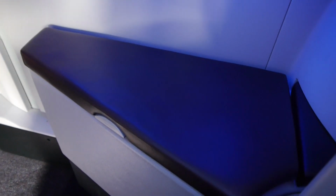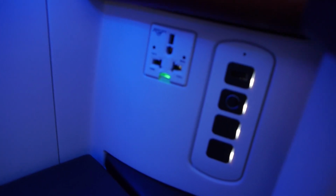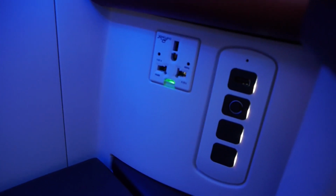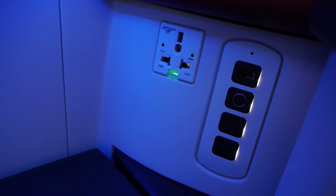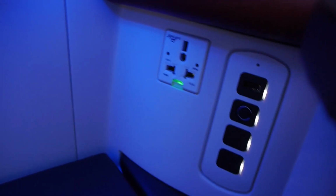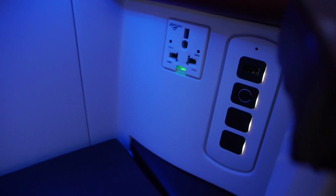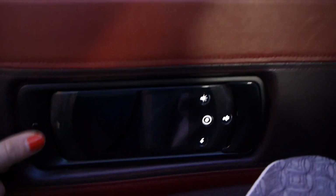And then down here, there's a plug socket for putting my laptop on charge or any of my electronics, and also a USB port. On the Dreamliner, the USB port was higher up, but now it's down next to the power point. This is a touchscreen handset.